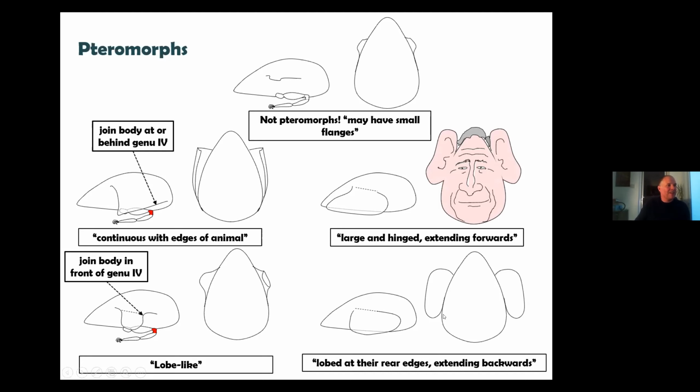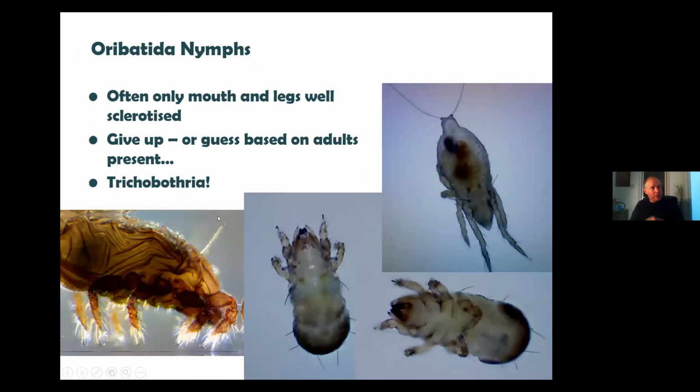So to speak. So these are extending backwards, lobed at their rear edges, extending backwards. So these again are important features in the key. Again, there are nymphs, and often Orobatid nymphs look very, very little like their adult counterparts.